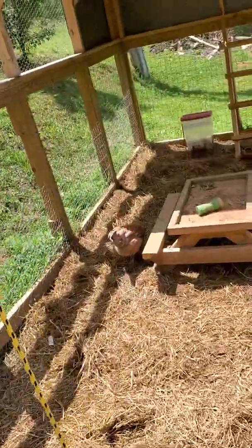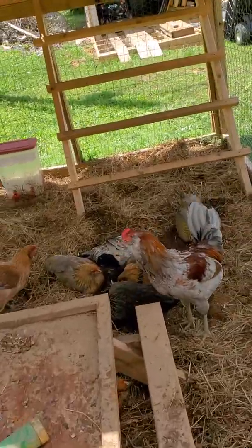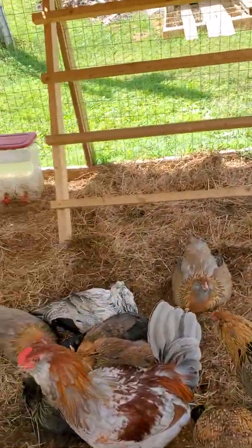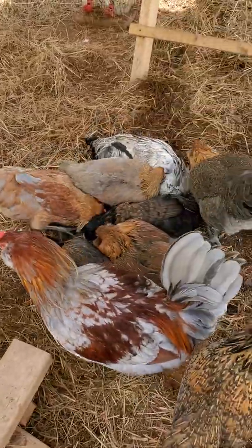The more time you spend with your chickens, the more friendly they're going to be, and the more they'll hang out with you. So y'all go, have a nice afternoon, and I'm going to hang out a little bit longer here with my little chicken friends.